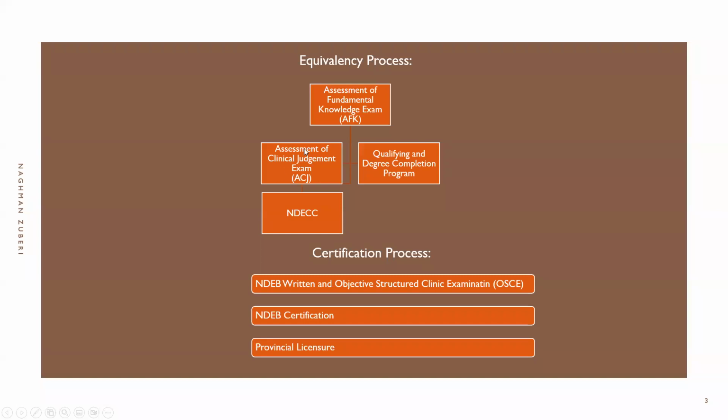After passing, if you are going for the direct license, after passing this assessment of clinical judgment exam, you have to pass another exam, which is called NDECC. Previously, there was another exam, NDEC, which it has replaced. We also call it NDEC. Previously, it was the ACS, Assessment of Clinical Skills exam, but NDEC has replaced that exam.